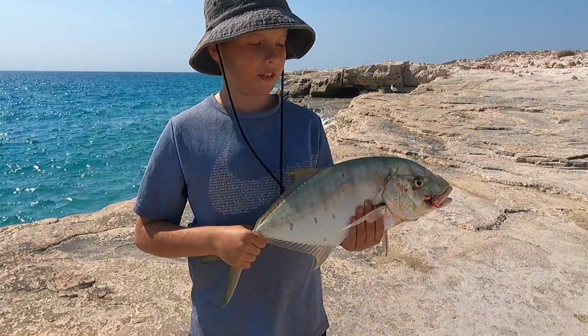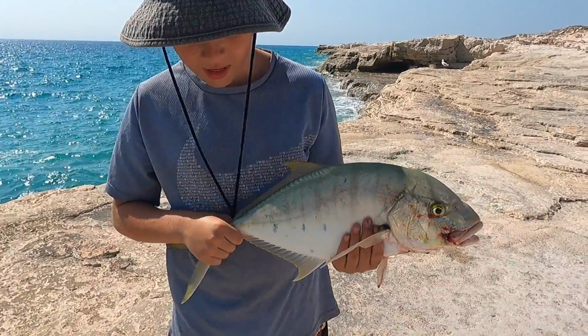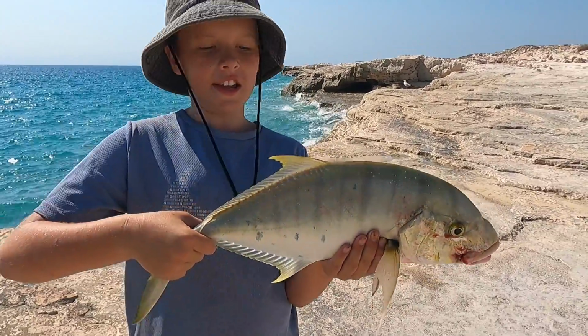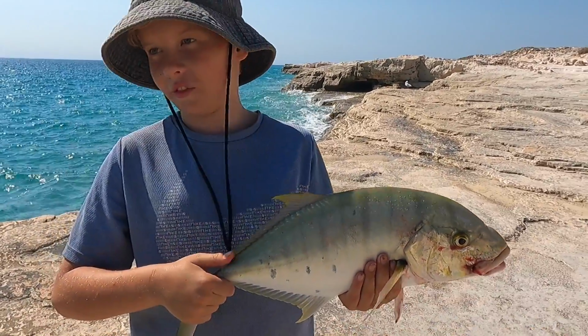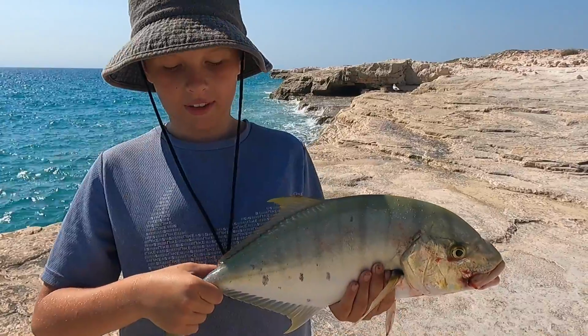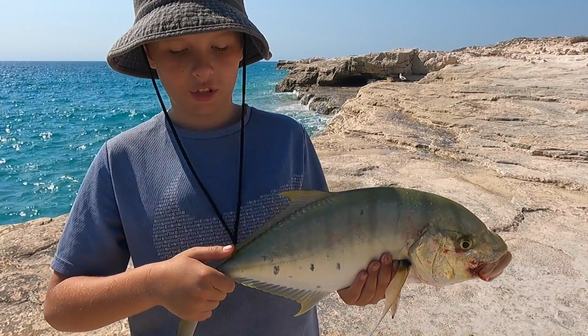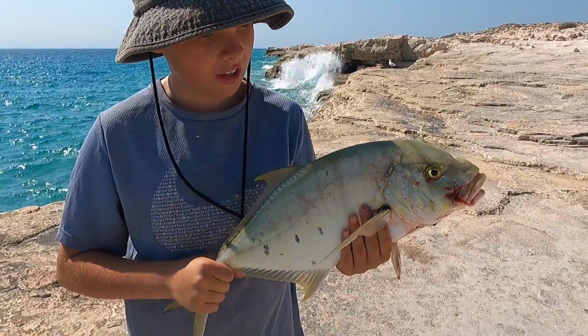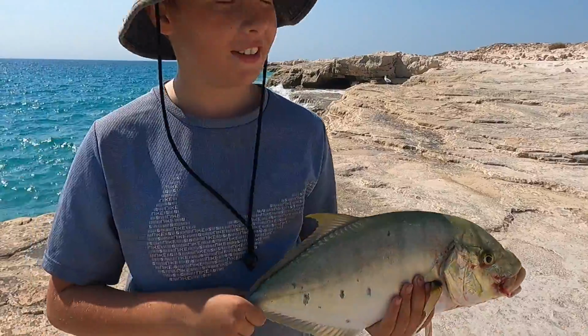Wow, are you stoked, Liam? Yeah, I just caught another golden trevally. He's a bit bigger than the other one. It was a really good fight. I thought it was a really big fish because the New Zealand snapper fight quite a lot too. So yeah, it was a lot like a big snapper fight.